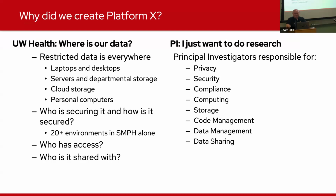So they asked us to do something about that, and then they want to know who's securing this, right? And how is it secured? And we had 20+ environments within the School of Medicine alone. It doesn't include all the other collaborating people that we work with across campus. Who has access? Sometimes we know, sometimes we don't. Who's it shared with? Again, challenging.